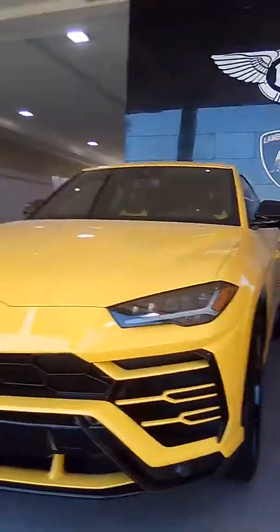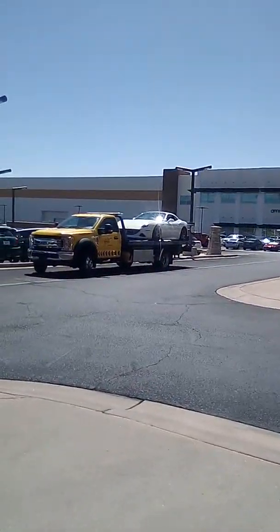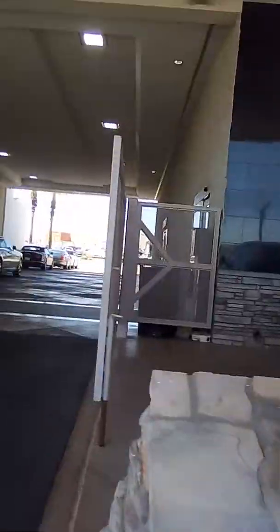And then just Honda. Oh, is that a Lamborghini SUV? This is a Lamborghini Urus. And that's a Ferrari that's being shipped somewhere. I wonder where all the Lambos are. There's only one. Good point.